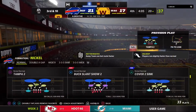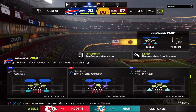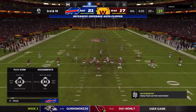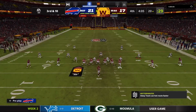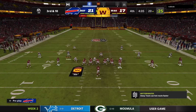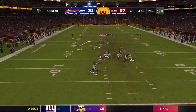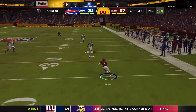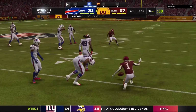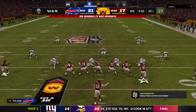Another throw on 2nd down, and this one incomplete as well. Well, so far in this drive, they've done some good work. They force incompletions on 1st and 2nd down, bring up 3rd and 10. That brings up the big question. Do they bring pressure, or do they play coverage on this down? On 3rd down, Booth. He'll get this out to the flat for Etienne. And he'll get this up to the 34-yard line. From the 34 now, here's 1st and 10.